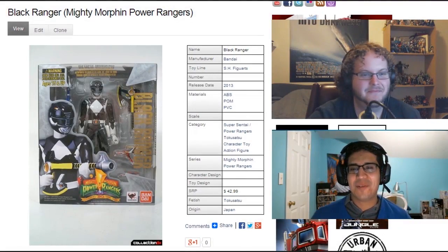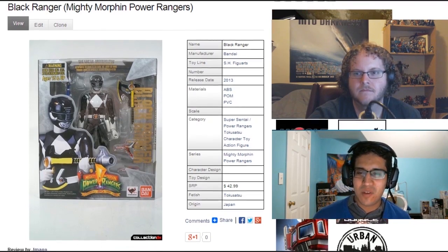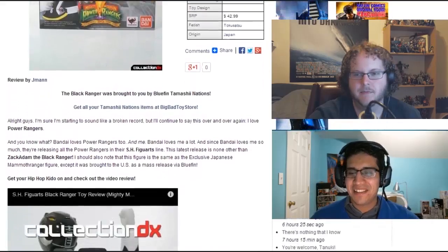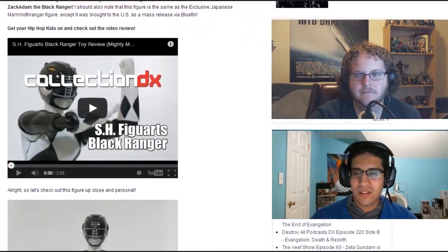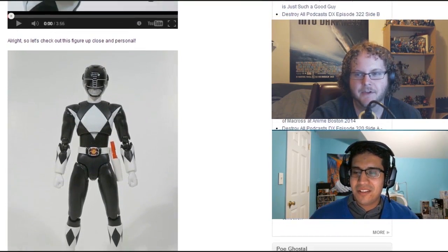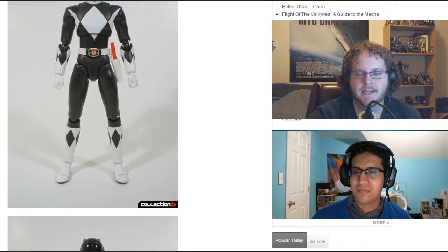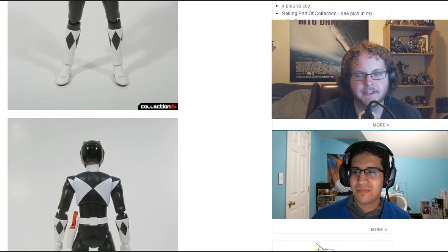First off, we have the Black Ranger from Mighty Morphin Power Rangers. Another review by Jmann. Whoa, look at that, awesome. From what I read, you like this figure? It's your standard Figure-rts, right? Yeah. If you have gotten any of the other Mighty Morphin Power Rangers Figure-rts, this is exactly the same. And I'm totally cool with that because it's great.